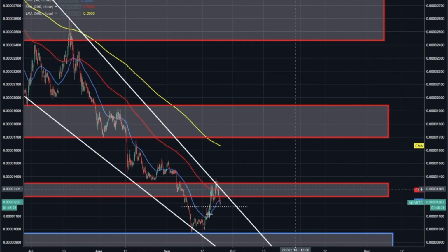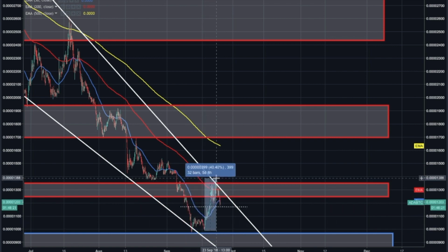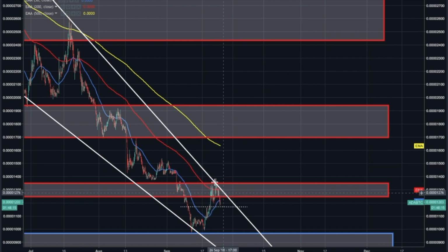But you can see very recently after this double bottom, so let's pick it up from here. On the 18th of September, we actually shot all the way up to a 40% gain in 5 days. So a huge gain. We looked like we were going to actually break through this resistance. However, just as we peaked over that level, we shot back down and we've found ourselves inside this resisting channel for a while. Support broke quite quickly, and you can see right now we're at around 1200 sats.